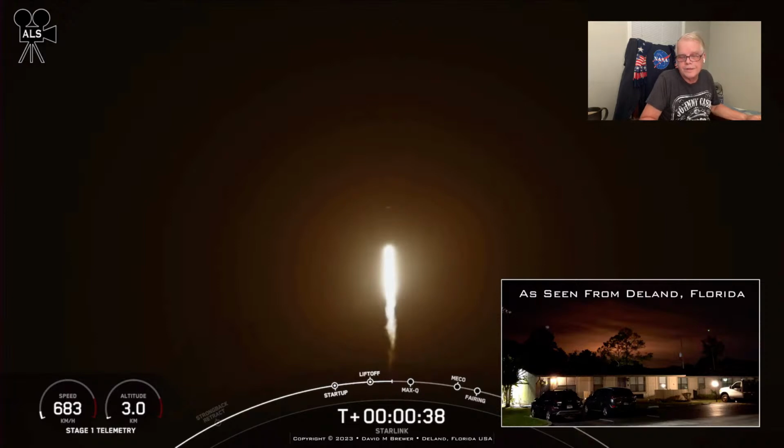Somehow I lost signal there for a minute. And we're back. Here's a SpaceX launch last night at 1:17 a.m. We had some clouds, and it was a pretty good launch. So I'm going to go ahead.